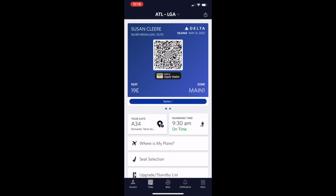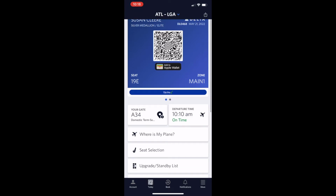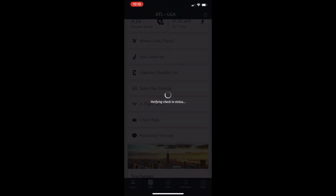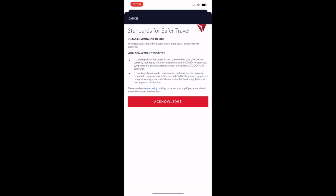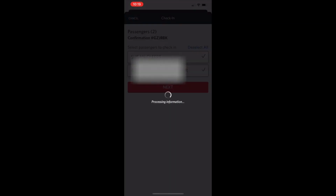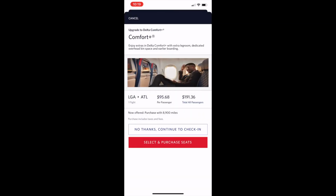Before we go check to make sure it's in your Apple Wallet, you're going to want to go ahead and check your bags. And that's on this same page. So just scroll down a little bit and you'll see where you can check bags. Tap on that and it'll go out and bring back the names of anyone that's flying with you in a list. If you get a prompt to acknowledge, please do that. Tap on everybody and go ahead.